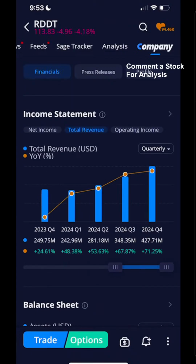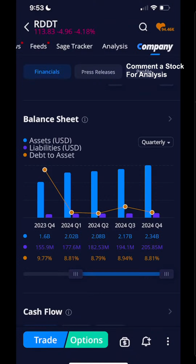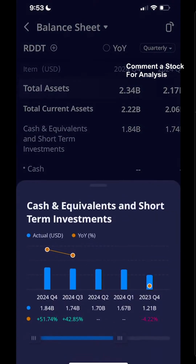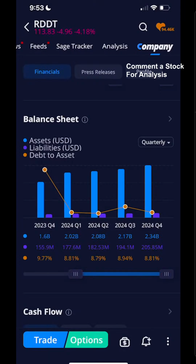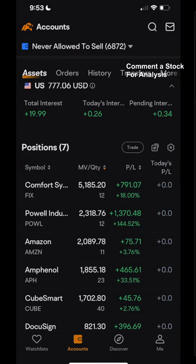Look at the sales. The sales are up 71% year over year. That's incredible. Just forget that the name's Reddit. And on top of that, Reddit has no debt. Look at this balance sheet. Let's see how much cash they have. 1.9 billion of cash with zero debt whatsoever. So Reddit, I do own them. I might be biased, but I love the growth there. I mean, it's ridiculously good.